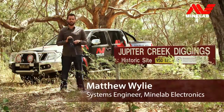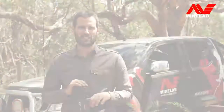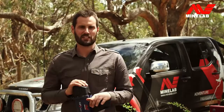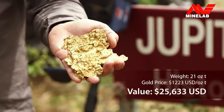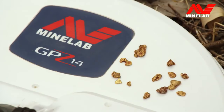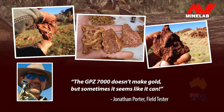I'm Matthew Wiley. I'm going to tell you all about Minelab's new GPZ 7000 gold detector. This project started with Bruce Candy investigating new technologies for finding deeper gold without sacrificing sensitivity to small gold. Here's an example of a large nugget found at depth. And this is the type of smaller gold that the GPZ is also great at finding. Our field testers around the world are already having success.